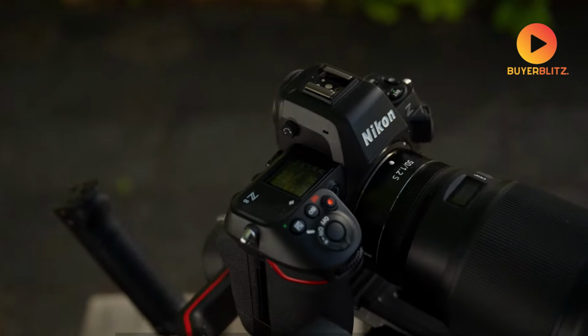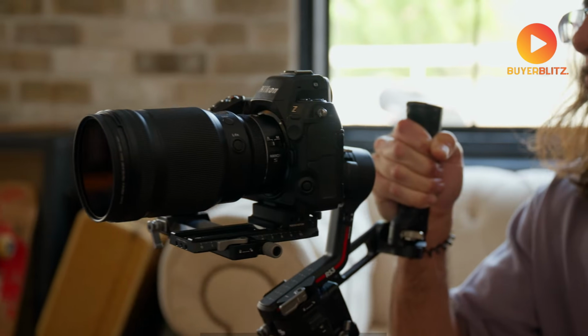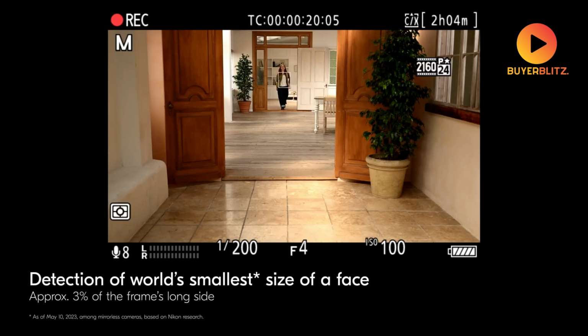The Nikon Z8's stacked sensor architecture eliminates rolling shutter almost entirely and gives you autofocus speed that feels psychic. We're talking about deep learning subject detection that locks onto eyes, faces, and moving subjects with an aggression the Hasselblad simply cannot match.